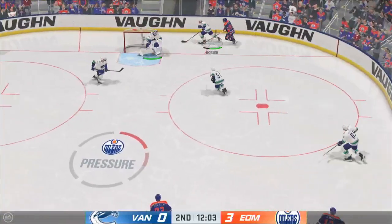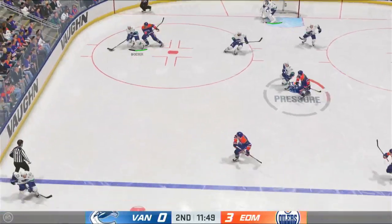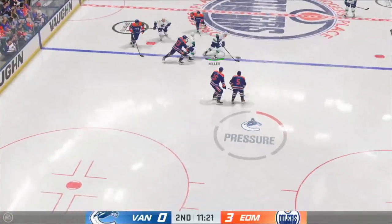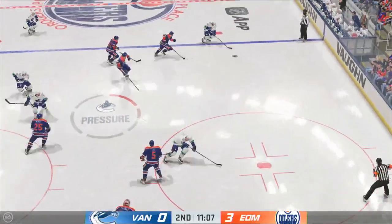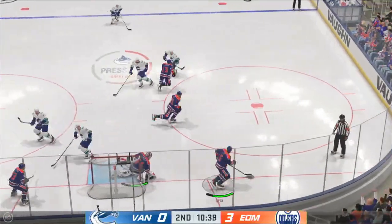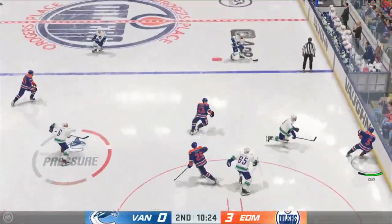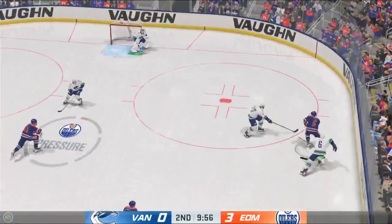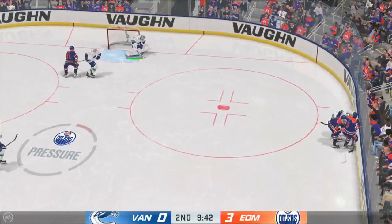Vancouver's got the puck along the wall. They try to maintain possession inside the defensive zone. Mikheyev's got it across the line. Great use of the stick in the defensive end by Cece. Kicked away! Cece's taking it from his own end. Pinned up along the boards.